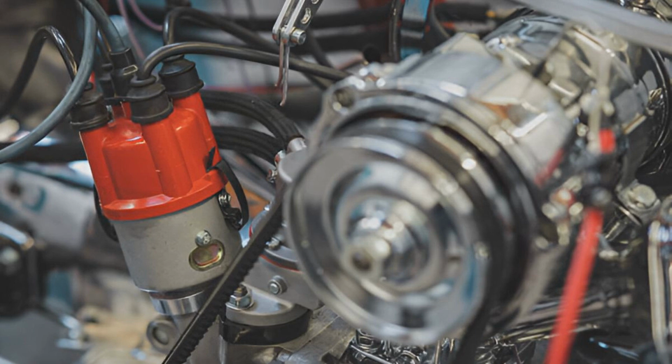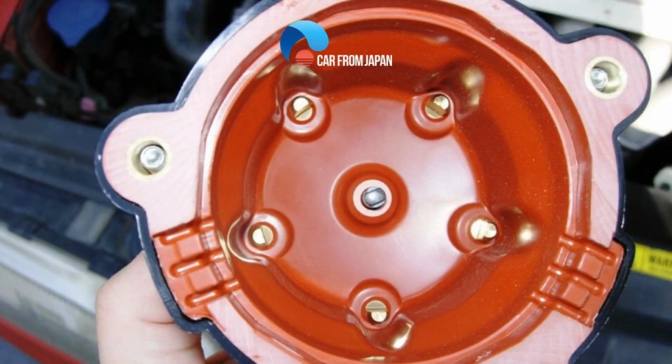6. Mark the position of the rotor, which way the tip points, in relation to the distributor housing. The position must be marked to ensure that the new distributor is correctly aligned during installation. 7. Remove the bolt and collar securing the distributor. 8. Remove the distributor by pulling it up and out of the motor.